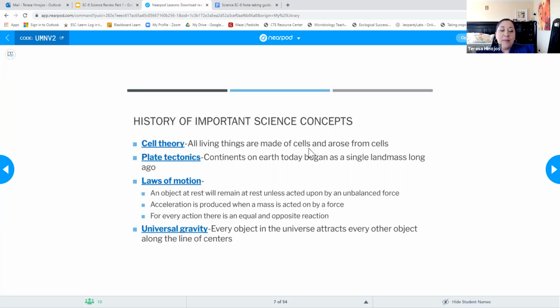So then the other idea is plate tectonics. With that one, we want to remember that originally all of the land masses on the planet started from Pangea. So it was one big landmass, and over time, with the plates moving on Earth, they slowly separated, and that's how we got all of the continents that we have today. Okay, so that's plate tectonics.